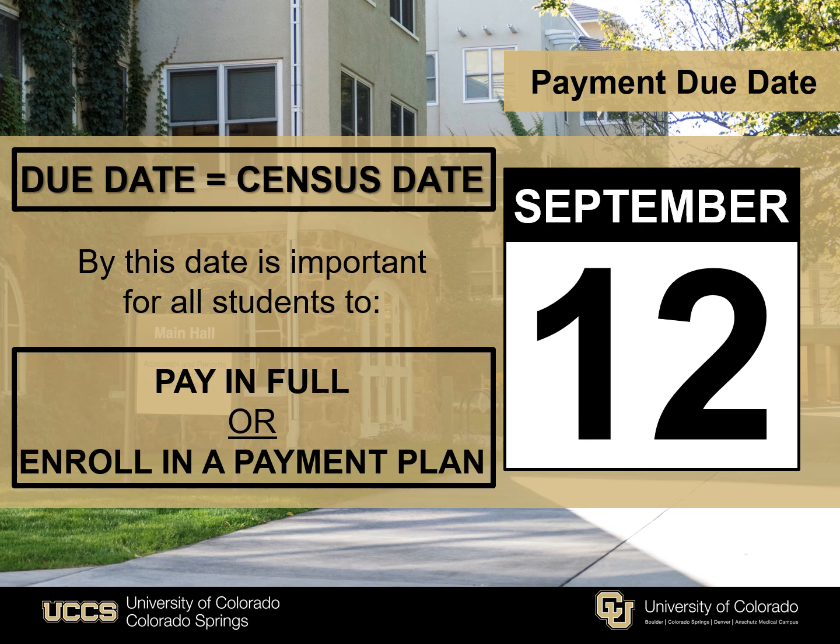Our tuition due date for the fall semester is September 12th. That is the day you can pay in full, but it's also known as the census date, which is the last day to drop full semester courses with 100% refund. If you do not drop online in your My UCCS student portal by this date, you are responsible for the full cost of the tuition and fees.